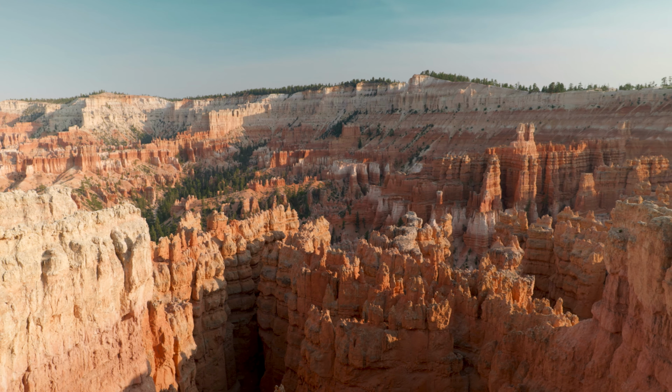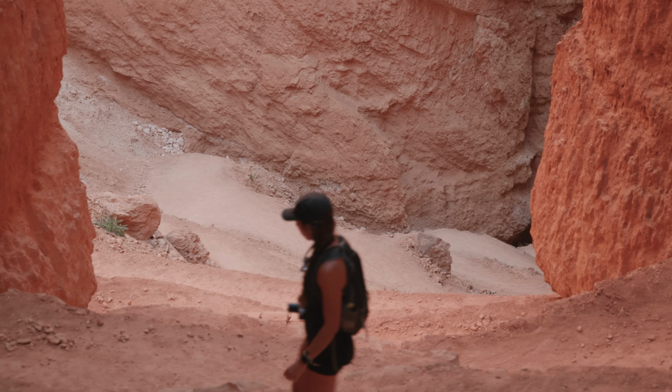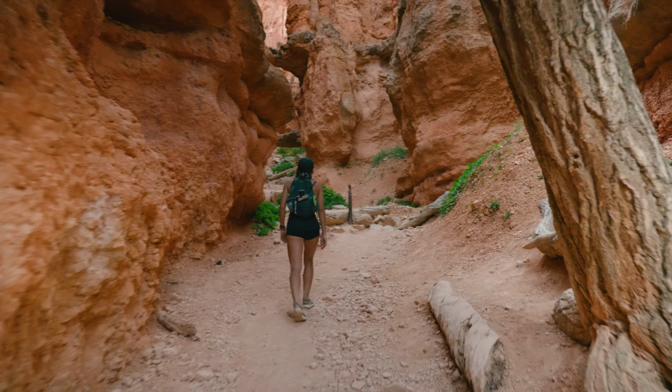The last thing that we want to tell you is that the hike we've shown you today, even though it is short, 1.3 miles, should only take you a couple hours, it is very steep to get down into the canyon and to come back up. We searched everywhere for the escalator and we just could not find it. So make sure you have some sort of fitness before you embark on even the shortest of hikes at Bryce Canyon.